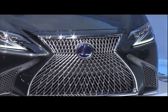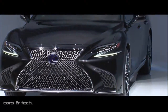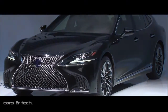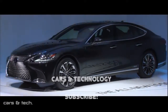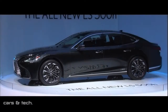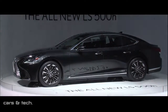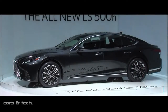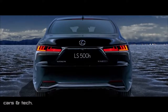The 2018 Lexus LS 500h interior is extremely pretty and unique. This car is a full hybrid luxury version of the Lexus sedan. The Lexus LS 500 is built on the new Lexus Global Architecture Luxury platform, which is shared with the all-new Lexus LC. This platform ensures a lower center of gravity and optimum weight distribution.